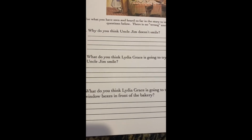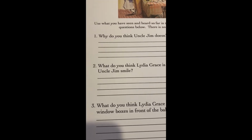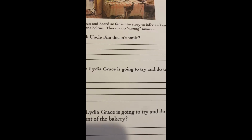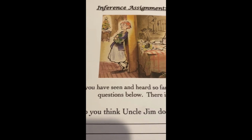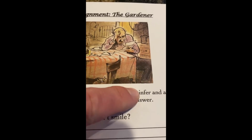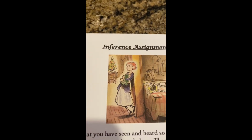Now, the thing about inferences is we don't know. Maybe we're right, maybe we're not. That's okay. That's the fun of reading, to try to read on and find out, am I on the right track? Am I coming up with the right ideas about this story? The things that the author hasn't told me? That's when I have to infer. That's when I'm using inference.